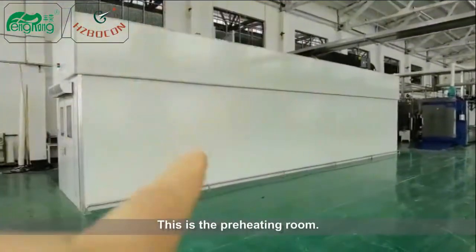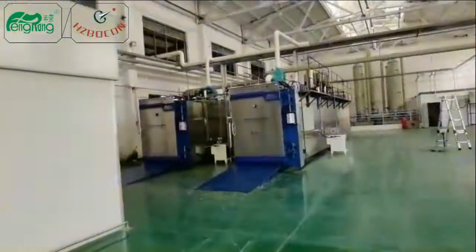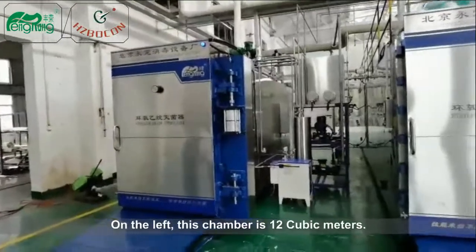This is the preheating room. Accessories are based on customers' needs. This big chamber is 35 cubic meters. On the left, this chamber is 12 cubic meters.